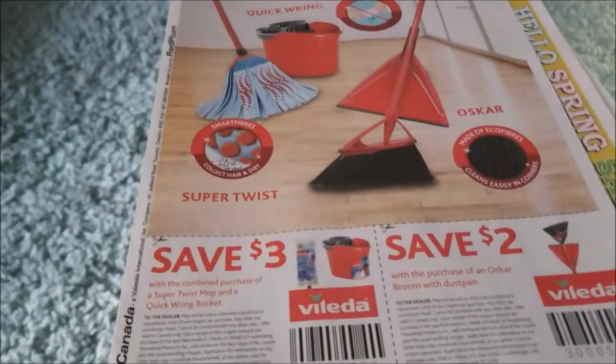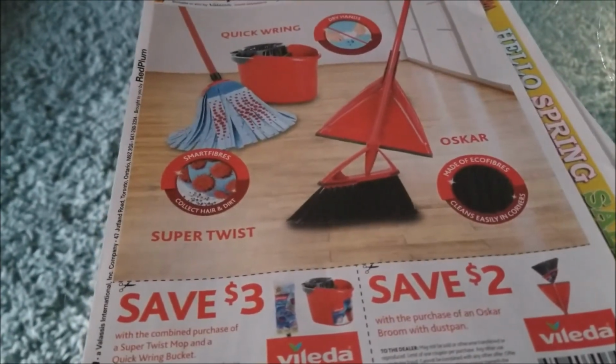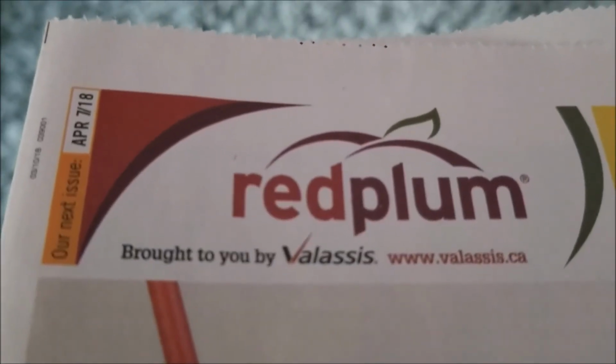Sorry, it's been a little bit blurry. I don't know why. I have to play around with my camera here. So anyways, let me know down below if you got this insert. If not, again, stay tuned for the April 7th edition. Keep an eye out for that.